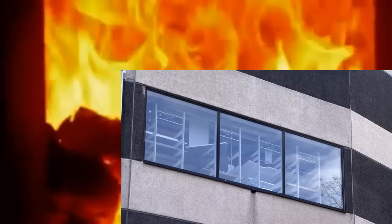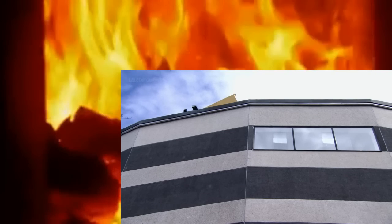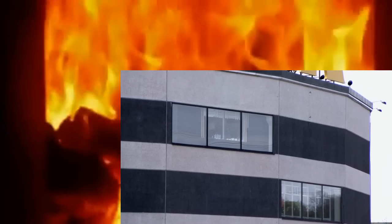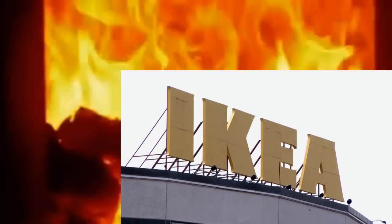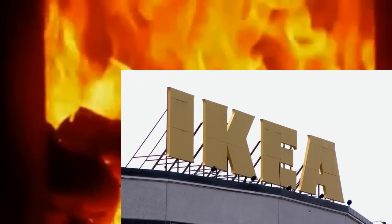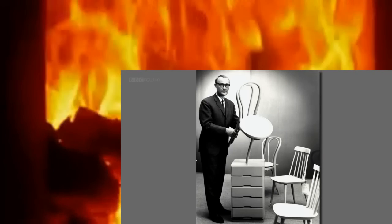This would emerge in all its glory 20 years later, in a one-man design movement which outstripped functionalism and outdid everything that had gone before, both in scale and global reach. It was the brainchild of Ingvar Kamprad, Mr. IKEA.